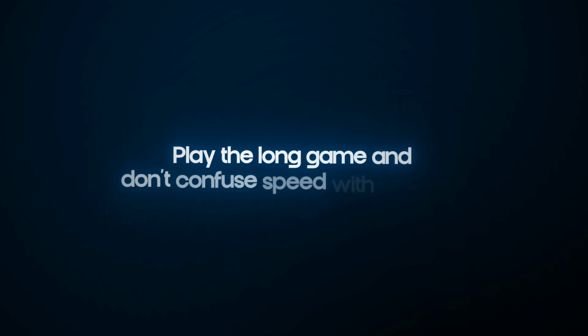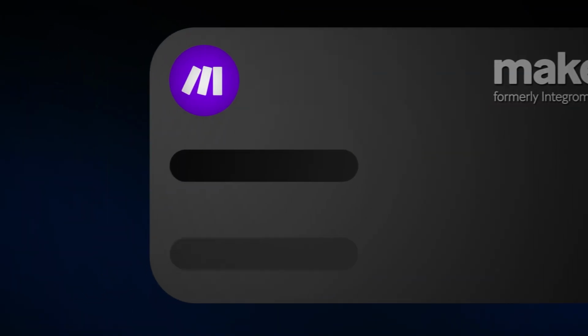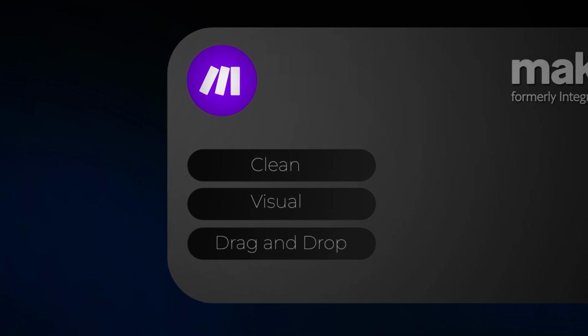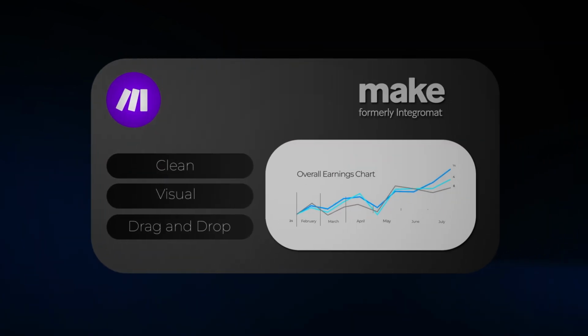Strategy number 3. Play the long game and don't confuse speed with progress. When most people get into automation, the first tool they run to is make.com. And I get why. It is clean, visual, drag and drop. You can build something fast and it feels like you're making progress right away. But here's the reality. That speed comes at a cost.